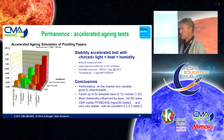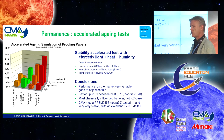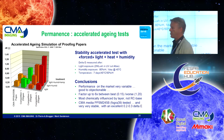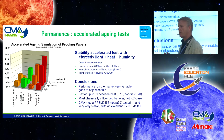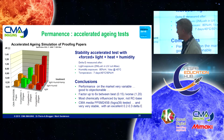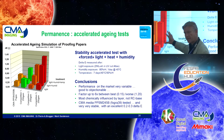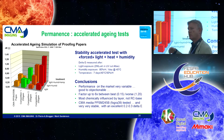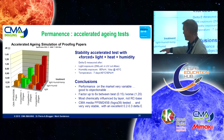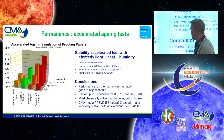Stability was also well worked by the chemists. It was a big theme 10 years ago with the dye ink. Now with pigments, it is a little bit better. Here I've shown a proofing case example in which we measure the yellowing of the base, so that the white points change with several conditions. And one condition is with light exposure or humidity exposure or a combination of light, humidity, and temperature. And you see the conclusion here.